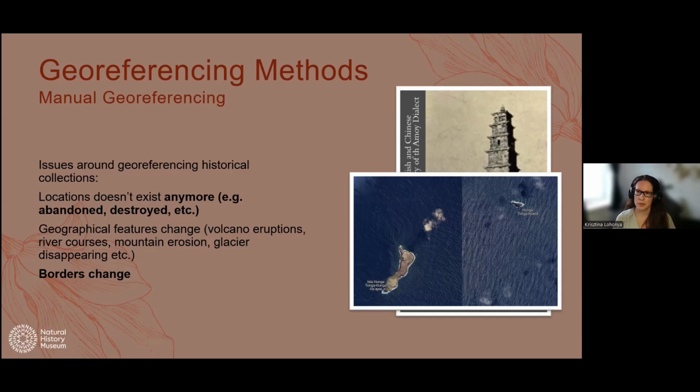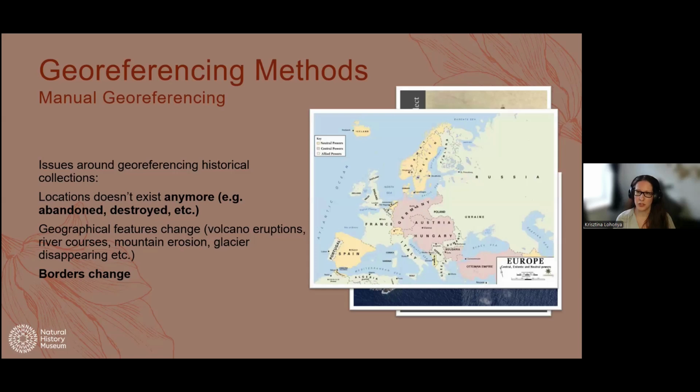The other problem that I encounter most often is when borders change, and I always try to include different maps from different continents, because we can use similar maps from Asia, Africa, America, Europe, to show how much borders change and how rapidly they can change unexpectedly. So this is a map from during the First World War in Europe. And if you look at Middle and Eastern Europe, you can see that these countries don't look like this anymore, or they don't even exist anymore. And we have a lot of new countries that didn't exist back then.